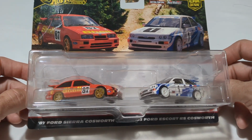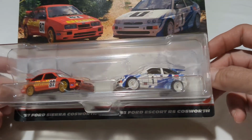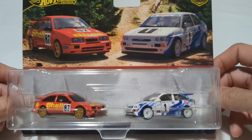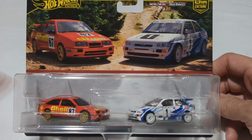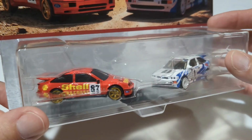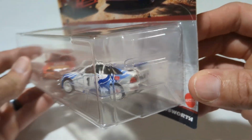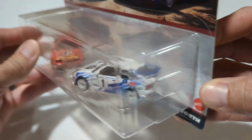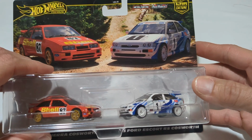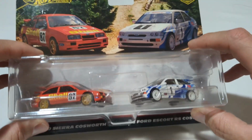We have the 87 Ford Sierra Cosworth and the 93 Ford Escort RS Cosworth. I am a sucker for old Ford rally cars, so this one's right up my alley. Really enjoy the Shell livery on this one. Just a really cool car overall. I know these have been done a little bit and you can get them from different manufacturers, but at the end of the day, I'm a Hot Wheels fan, and this is just a really cool setup. I really enjoy these 2-packs. When they're good, they're good. And this one to me is really good.